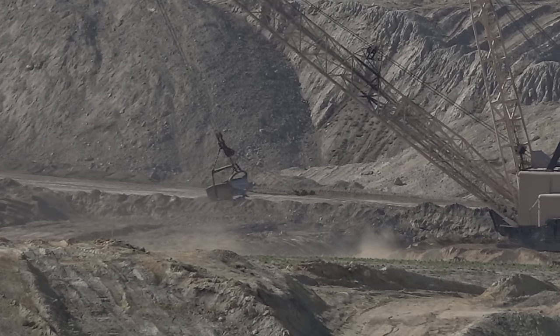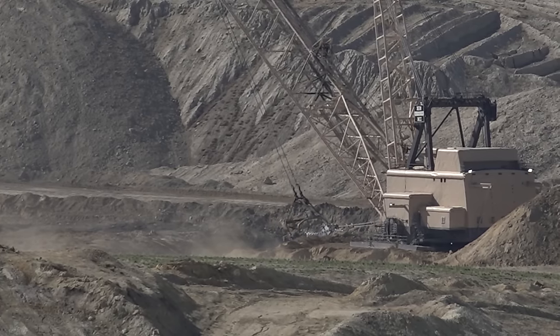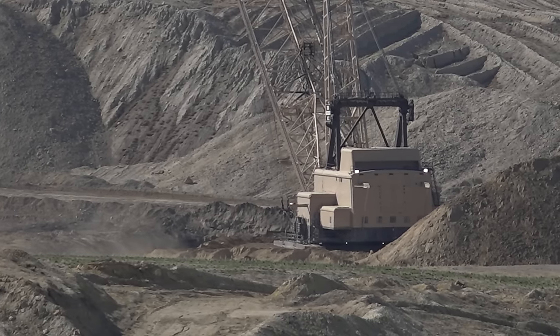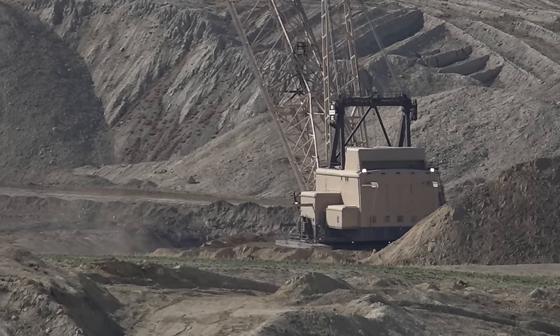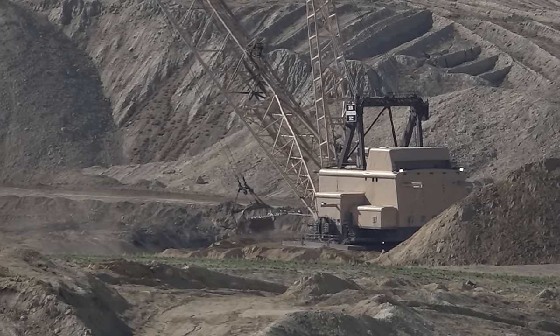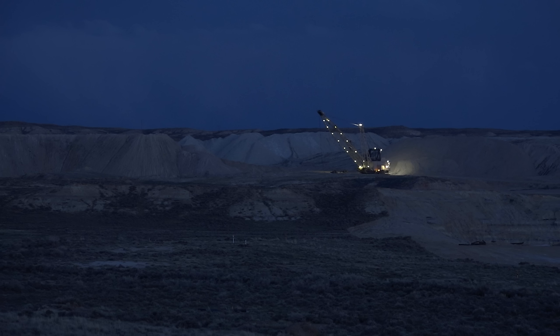Although the Black Butte coal mine is not open to the public, currently there is a great view of the dragline in operation from a portion of an old highway, which parallels Interstate 80 between Point of Rocks and Bitter Creek Road. During our visit, the dragline was only operated on weekdays. At night, it stood like a giant Christmas tree among the buttes.